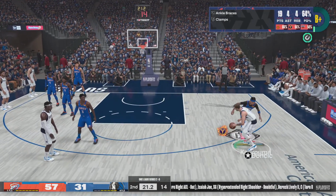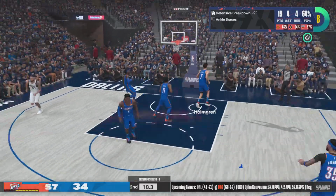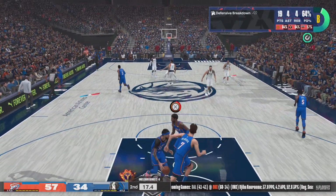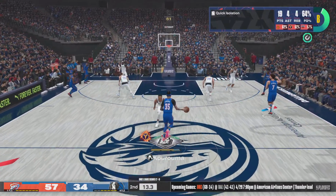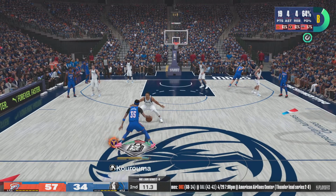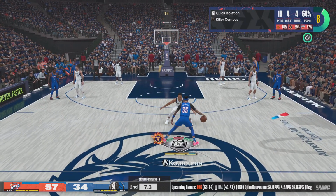Doncic outside. Hey, expanding his range. It's good. He's 6 for 12 from the floor. Exactly what every offense needs: shooters who can force the defense to extend. There's no doubt he's a legitimate threat from downtown, and he's demonstrating that in this game.